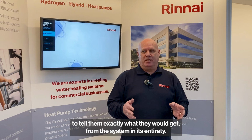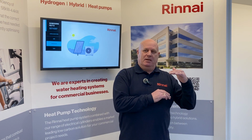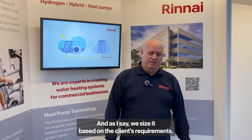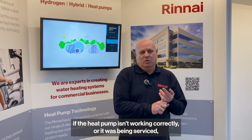We then did a full SPF across the whole system to tell them exactly what they would get from the system in its entirety. We also looked at the energy banding, because the system would be operating at a set temperature. The competitor's product at that banding was A++, and ours was actually A+++. So on two fronts, we proved that ours was a more effective system. And as I say, we sized it based on the client's requirements. What it meant was that if the heat pump isn't working correctly or is being serviced, the gas-fired system and the cylinders would still provide enough water for the whole system.